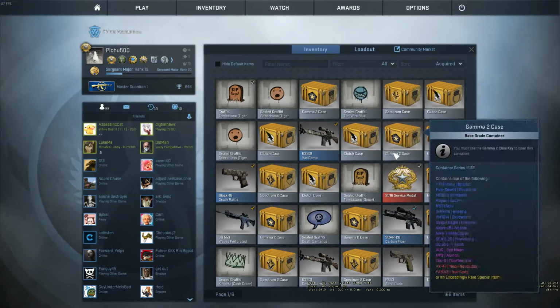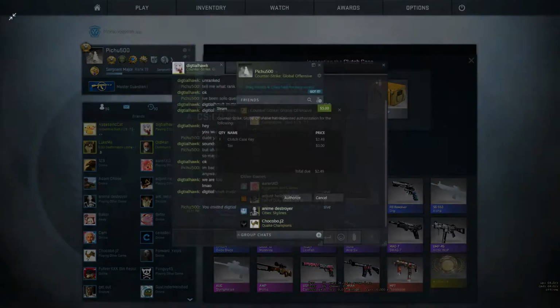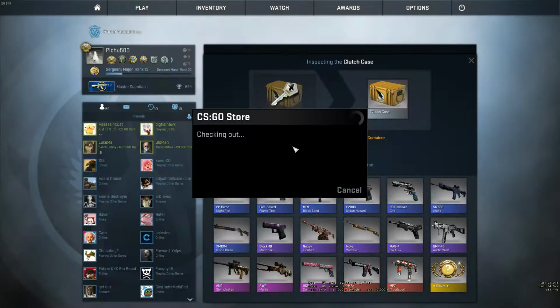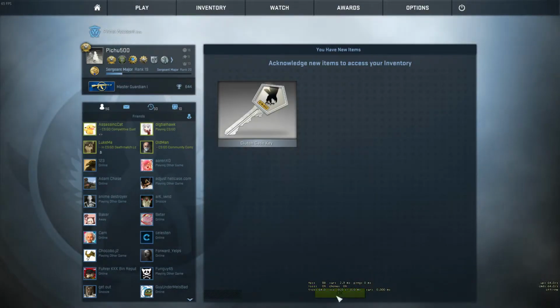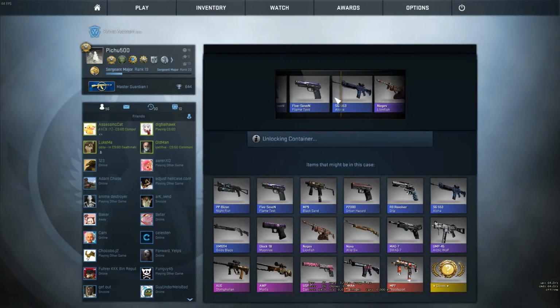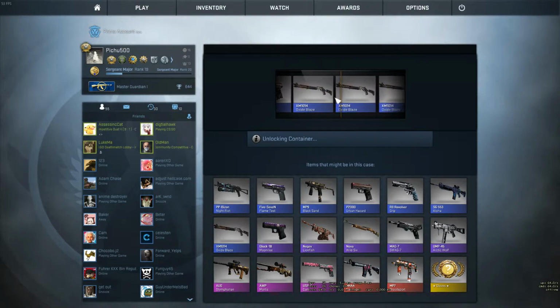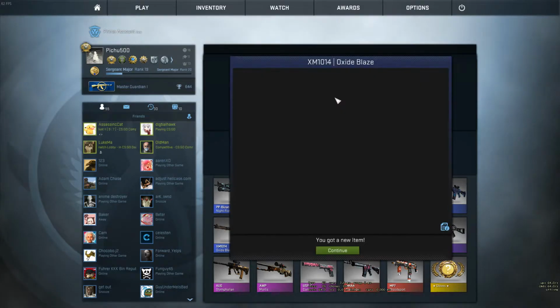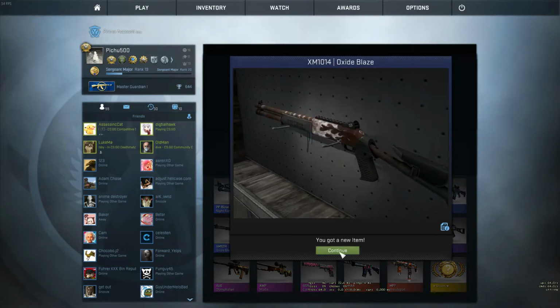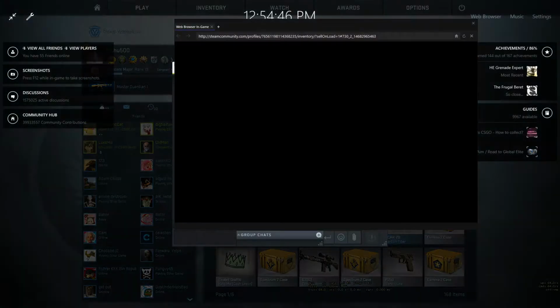I'm opening cases. Okay, so we're gonna open this. Alright, transaction complete. We got a clutch case. Let's use this. Alright, let's see what we get. Dude, I got such a good skin. Dude, I got an XM 1014 Oxide Blaze. Dude, it's field tested. How much is it?